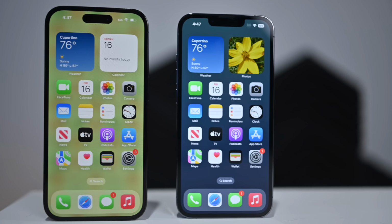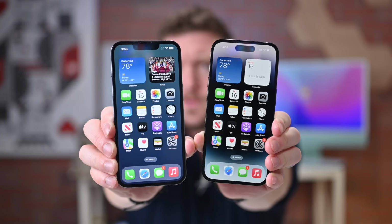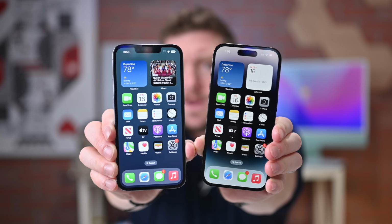The iPhone 14 Pro and iPhone 13 Pro each have a 6.1-inch OLED Pro Display XDR. They look really similar. They have the same resolution, the same pixel density, all of that. So what are the differences?